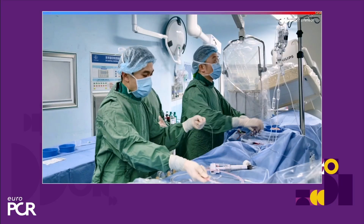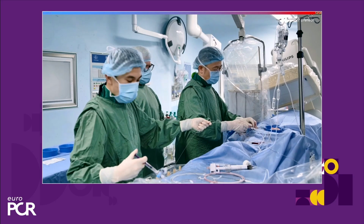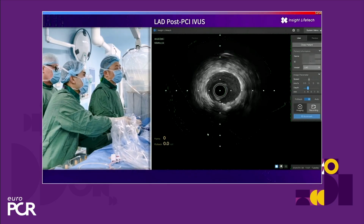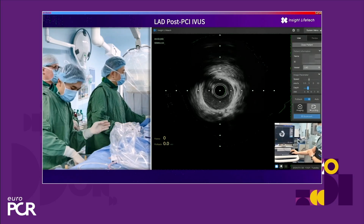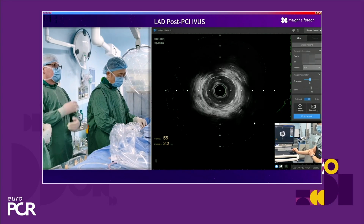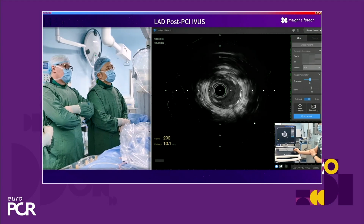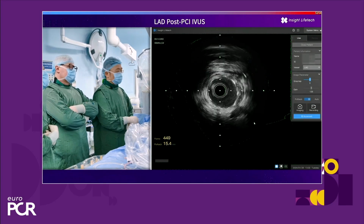So after this high pressure post-dilatations, Professor John decided to use IVUS to check the stent expansion. So you see how it easily crossed all the lesions and stents implanted in the proximal and mid part of LAD, and now we are distally just at the distal edge of the stent, so we can push it a little bit maybe forward. Okay. So the distal stent is well expanded.